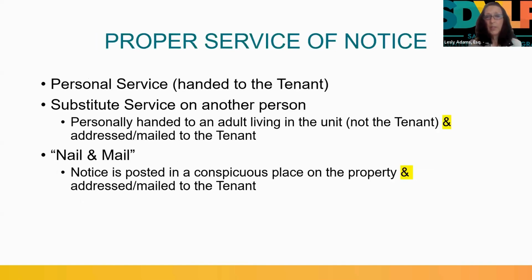The service of the notice is another aspect of the eviction notice. If it is defective, it could be used as an affirmative defense. Here are ways a notice can be served. Personal service is basically what we all know, being personally handed the notice. Substitute service means there's another adult in the household. The tenant on the lease might not be there, but another adult in the household could be served the eviction notice.